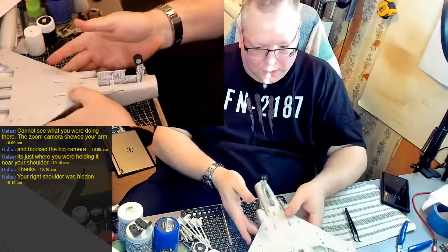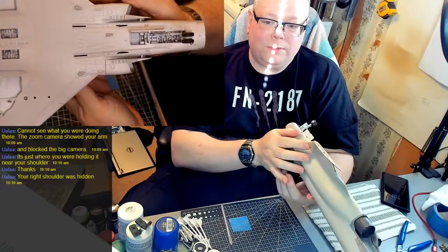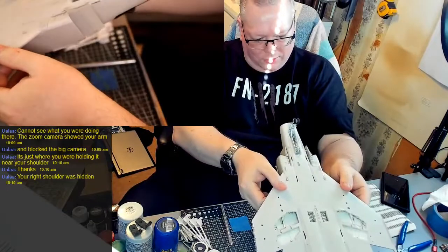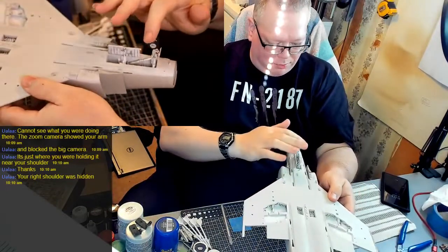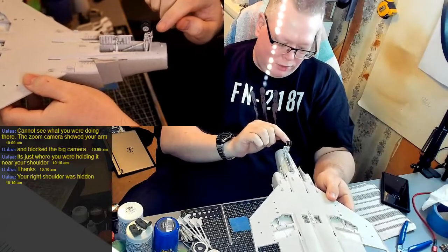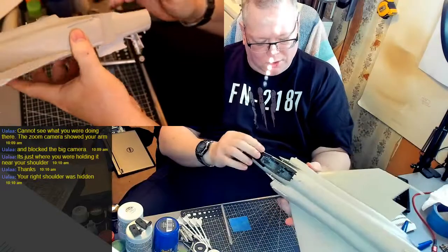So the front landing gear is now assembled, and that is complete, and that's how it looks. Everything's done. It lines up really nice. I'm happy with it. Of course, those two pieces right there, that was a challenge, those little shock pieces, or whatever you want to call them.